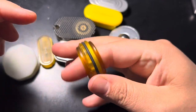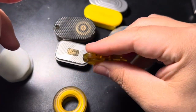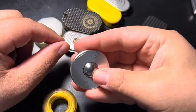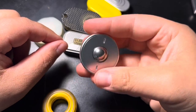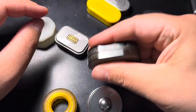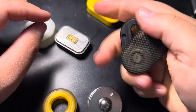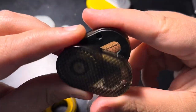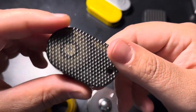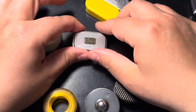Yes, this thing is the bomb. If you like roller type things, I like this. It's got something about it. It's a little awkward to use, but I like the smoky kind of look to it. It's cool as fuck. Really like the design, so I would definitely recommend this.